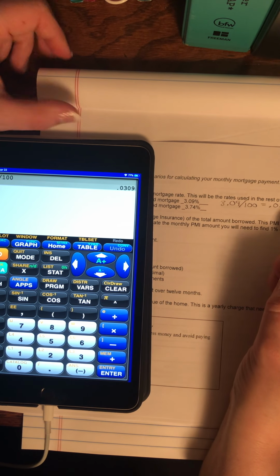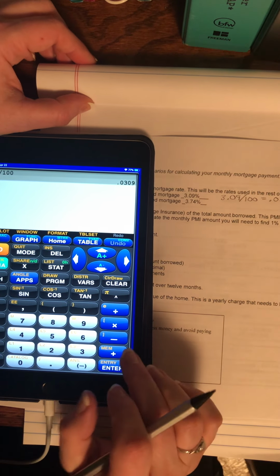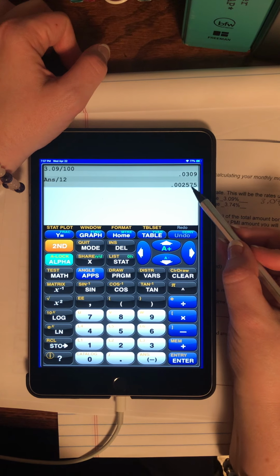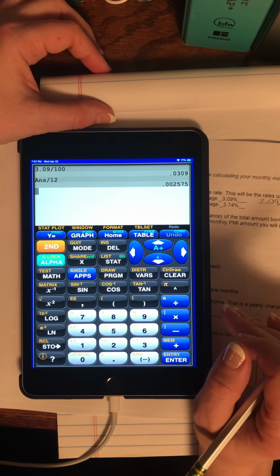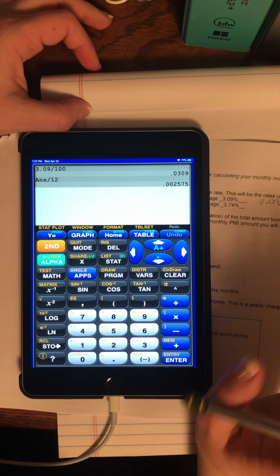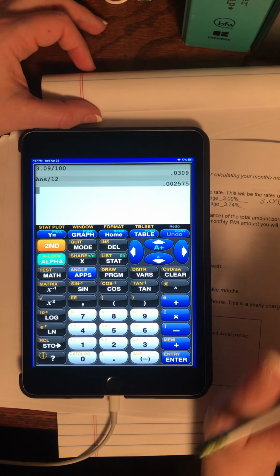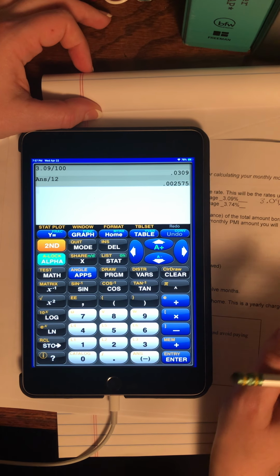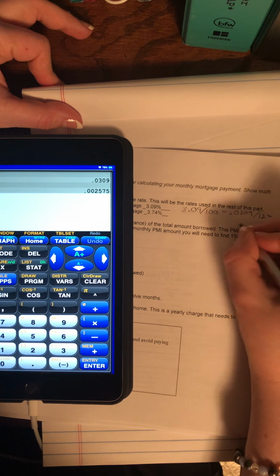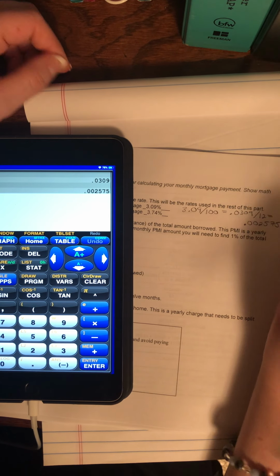Now remember, this is annual. Annual means yearly. There are 12 months in a year, which is why I'm going to divide by 12. So if I take this number and divide by 12, I now have 0.002575. And I'm going to write down that whole thing because if you round this, you're likely to get different numbers. And the more your numbers are rounded, the less accurate your calculations. If you're running really close to your budget, you might actually go over without realizing it and commit to something for 30 years that you literally cannot afford. That's just out of your reach. So be as exact as you can. It's in your best interests. Besides, we have calculators. They can handle all the numbers.